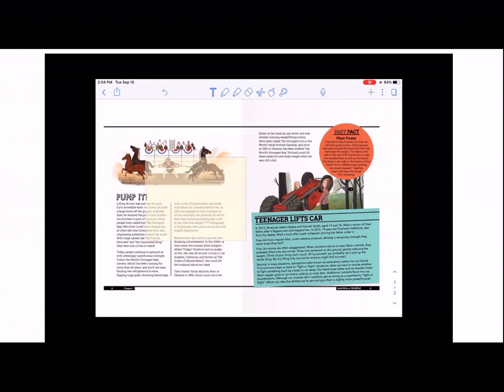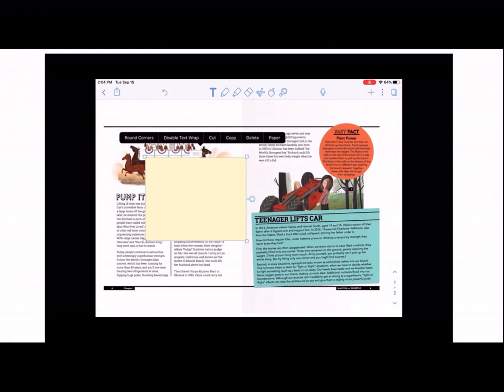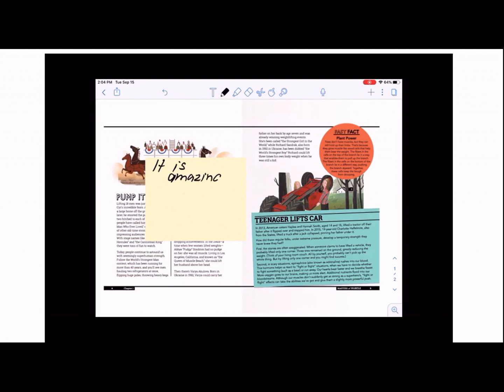And when I'm ready to write on it, I just have to make sure I click on the pencil. And I'm going to write, "It is amazing how fear can increase our strength." Now, I've added a digital sticky note to a digital text.